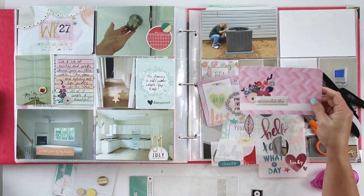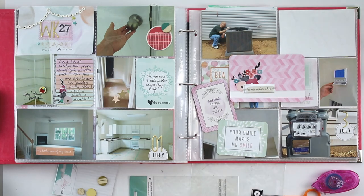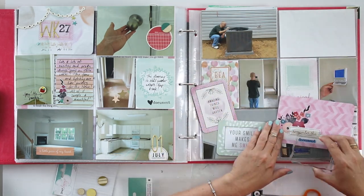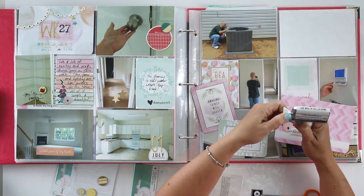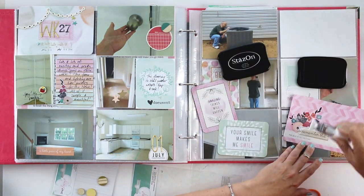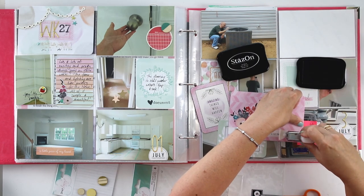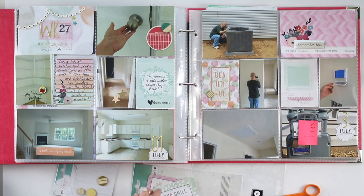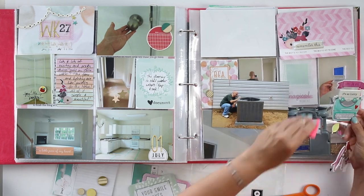And then I'm going to layer this little remember this thing. And then what to do about that white strip going across the bottom? I pretty much decide I'm going to grab my Becky Higgins roller stamp and just stamp across it. It never quite goes evenly, so there's always one that I just stamp off the edge. And that card is done.